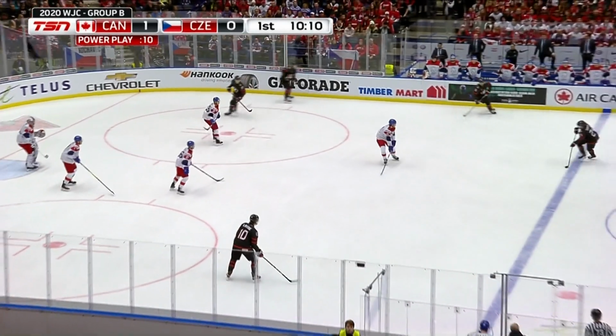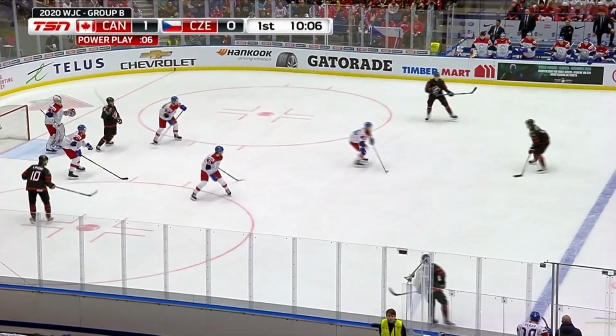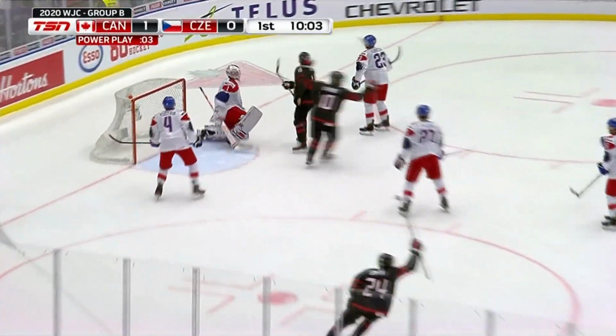10 seconds to go on the Canadian power play. Smith drops that back to Byram. Plays it across, Foot, a hard shot, scores! Nolan Foot, power play goal.